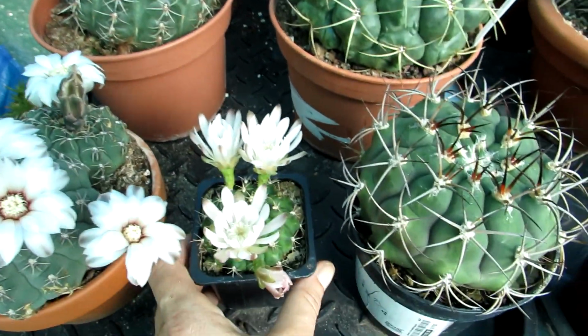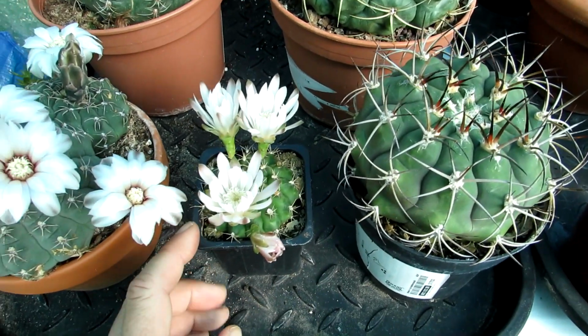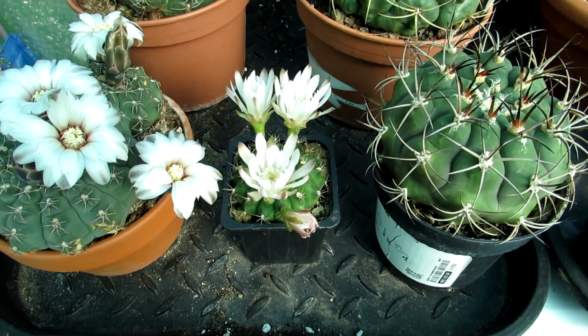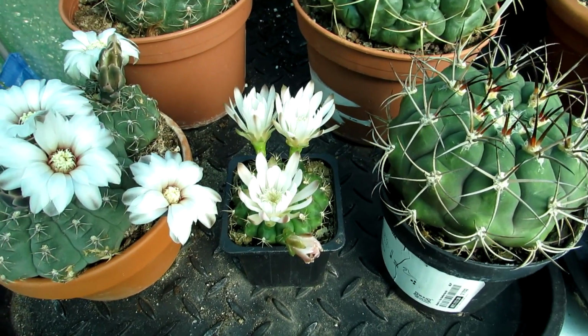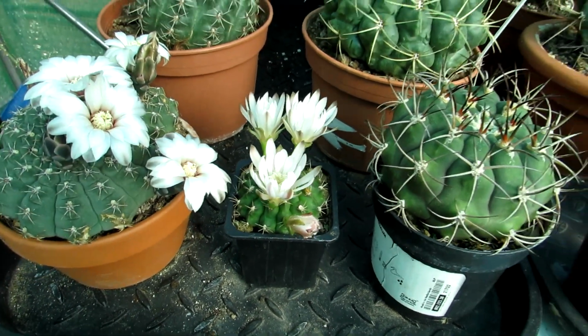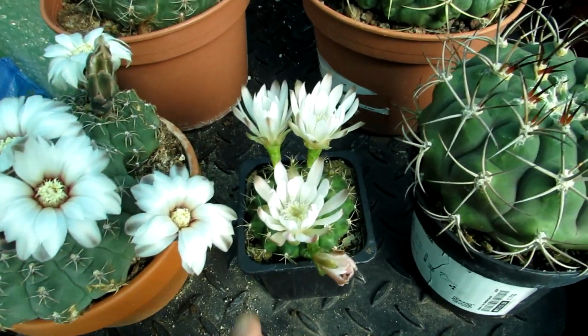And then we have this little cutie here. Now this one is a little baby one. This was actually gifted to us as a little cutting from one of our friends here in Belfast. I'm not sure what it is. They didn't know what it was either. It's from one of their mother plants, one of the pups that they gave us.